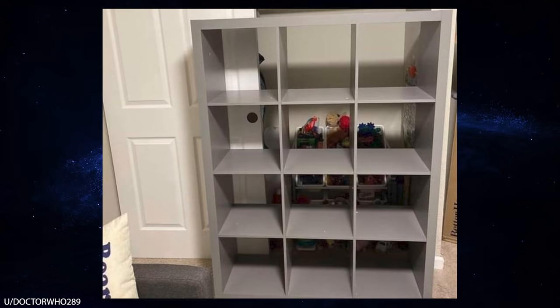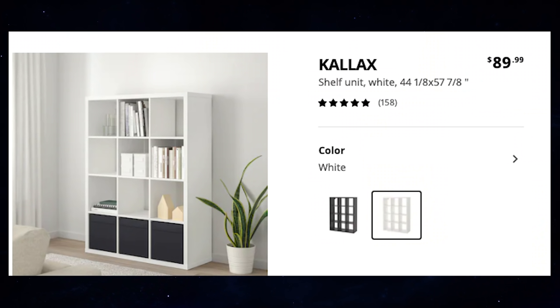Okay, so this person posts a picture of the furniture, and it's just a run-of-the-mill Ikea bookshelf. I know it's an Ikea bookshelf because I assembled this exact model. Down in the comments, people track down the original bookshelf, and yeah, it's an Ikea bookshelf, it's called a Kallax, and they don't sell for $160, they sell for $90.